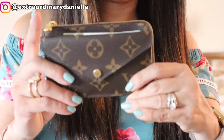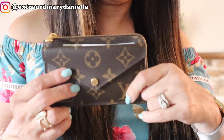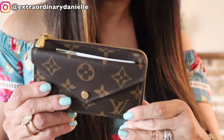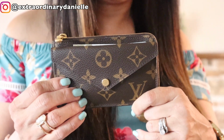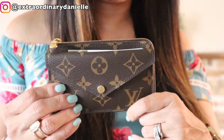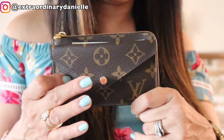On this piece, I like to keep cash in the zippered compartment, and I do keep a little bit of change here sometimes, but sometimes I don't always like that, because I like to keep these pieces free of change residue, and I'll just use a separate coin pouch. But you can keep change in here. You can also fold up your bills and put it in here.